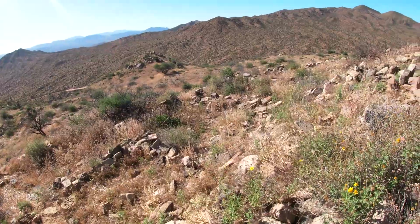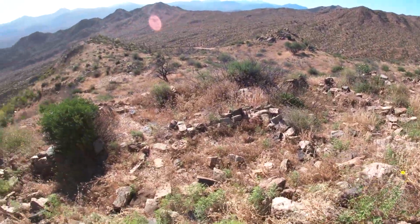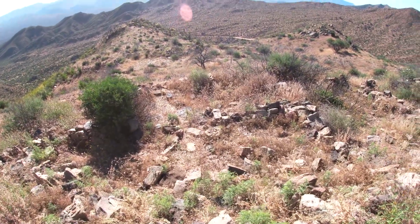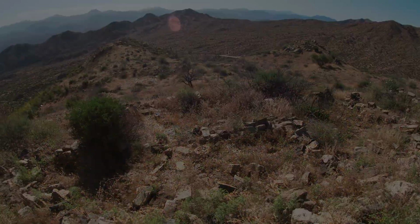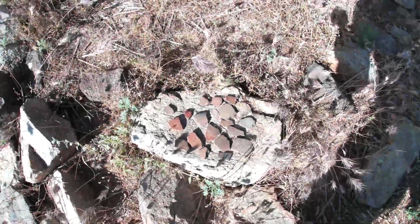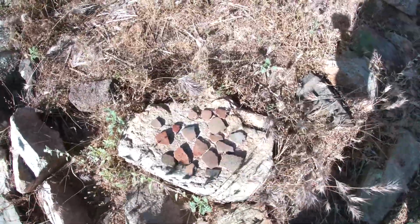Take one step that way. Here's some more ruins over here. I see a lot of pot shards gathered on the rocks down below. We'll go down one more level and take a look at those. And here are some pot shards laid out on the rock on the next level below.